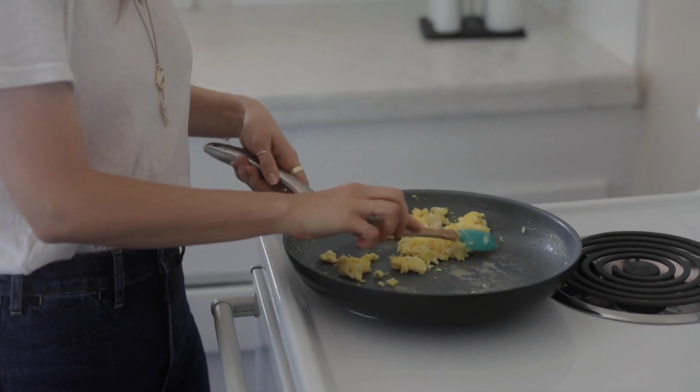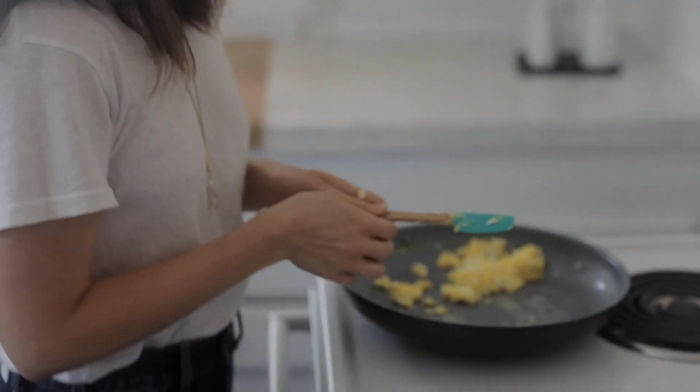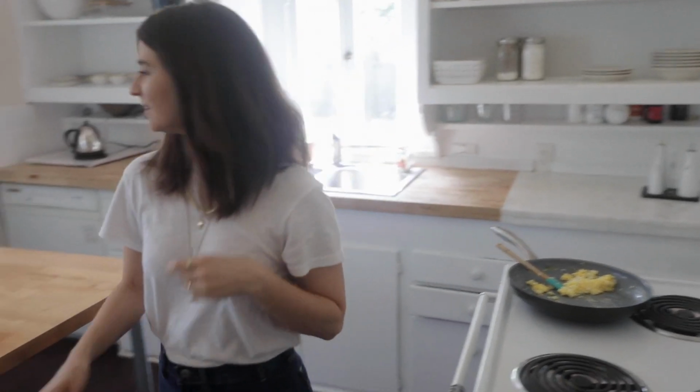Okay, so that's pretty much done. I'm gonna let it sit in the pan for just a second off the heat. My sourdough.